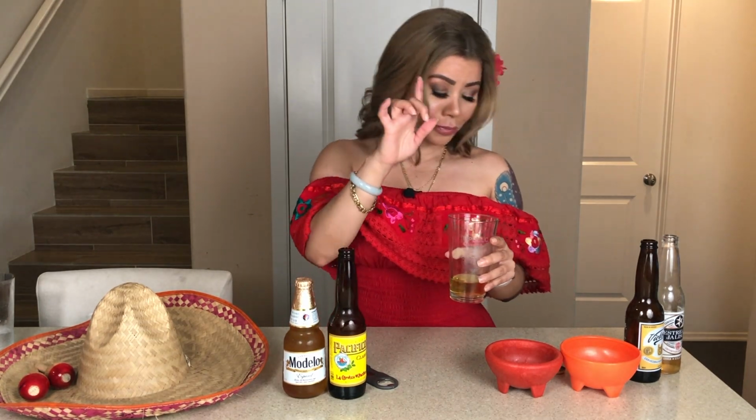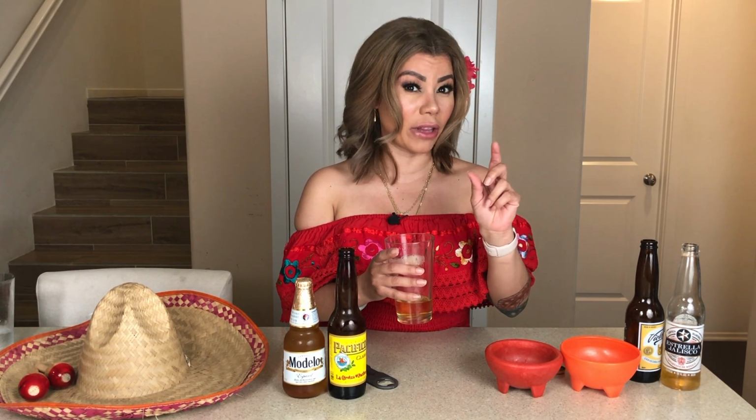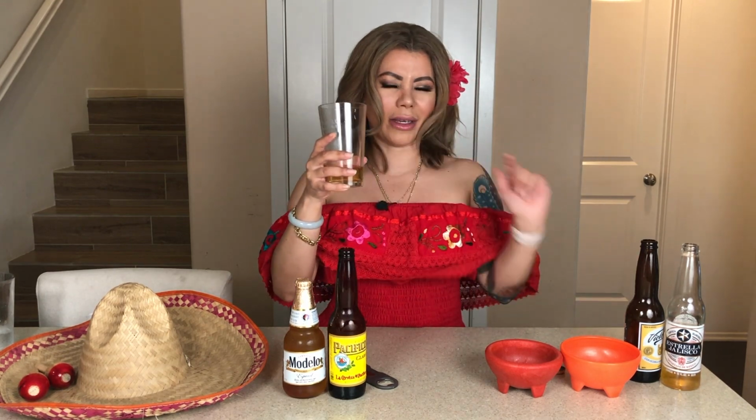Oh, it tastes good. It tastes good either way. So this one is just like the Victoria. You can drink it either way. The lime and the salt does not take away from the flavor of the beer. For the Estrella Jalisco, you actually do need to add a little bit of salt and lime just so you can give it a little bit of that jump, the little flavor. You need that. But this is perfect. Either way, it does not take away from the beer. This is great, okay? Salud, guys. Pacifico. It's really good.